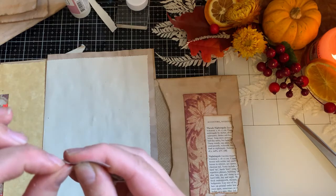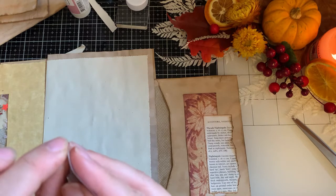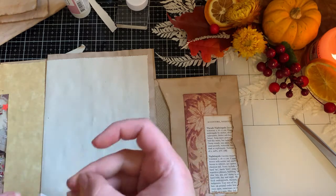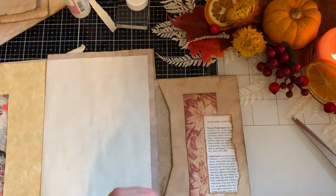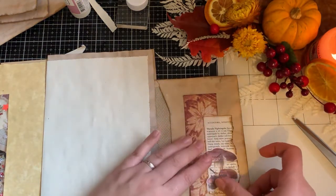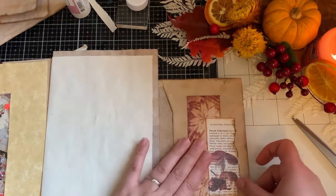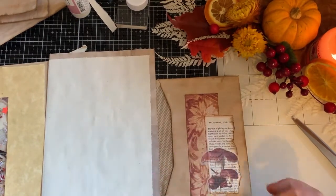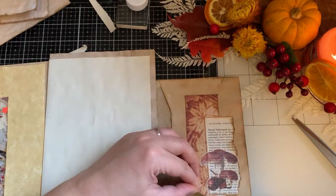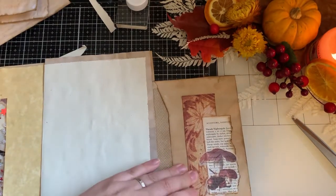I love washi stickers. Although sometimes I do feel that I use them too much. Can you use washi stickers too much? I don't know. What do you guys think? Is there ever enough washi stickers? I'm not sure. I'm not convinced.